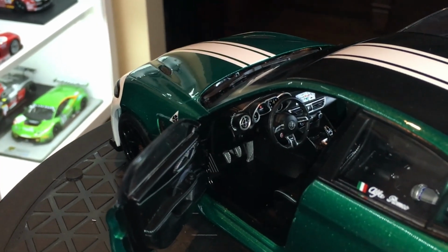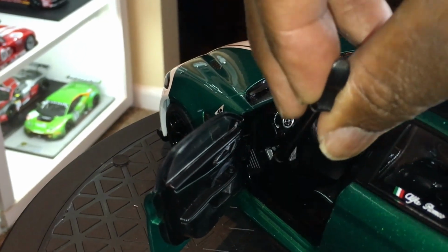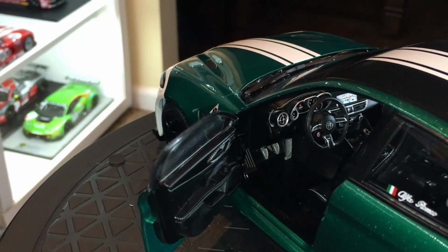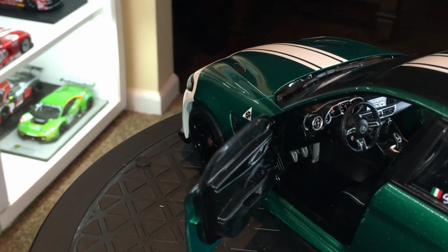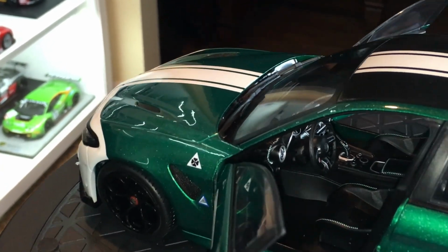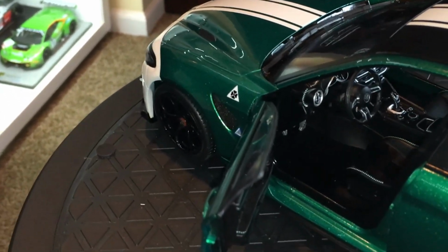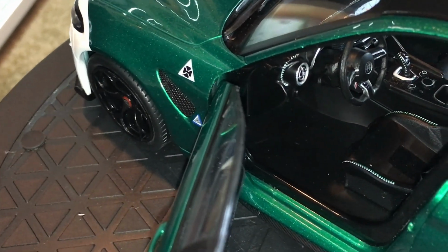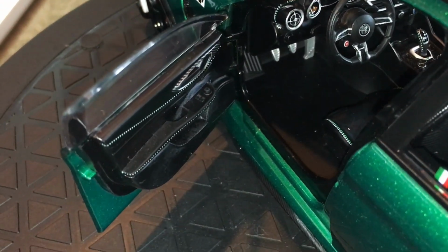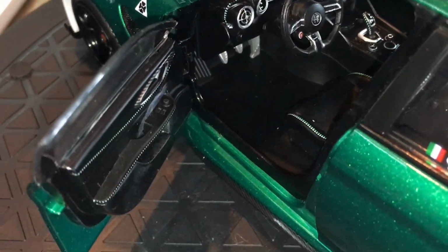Steering wheel's very well detailed. You have all 3 pedals, which is really awesome. So you have your clutch there. The only miss, or thing that I wish Solido would not do, and I know it's a budget model, is that there is no flocking or carpeting at all, as you can see. So it's just a flat black placement of the floor.